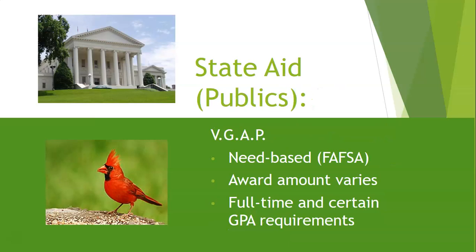So let's say you're applying to a community college or a state college or university. They have two main forms of state aid. The first is VGAP, which stands for Virginia Guaranteed Assistance Program. It's need-based, so you have to file the FAFSA for it, and the award amount varies. So if you qualify for VGAP at all the different public schools you're going to, you might get a different dollar amount from all of them. You have to be full-time to keep it, and you have to maintain a certain GPA in order to continue to receive VGAP going forward. So your grades do matter for this form of state aid.